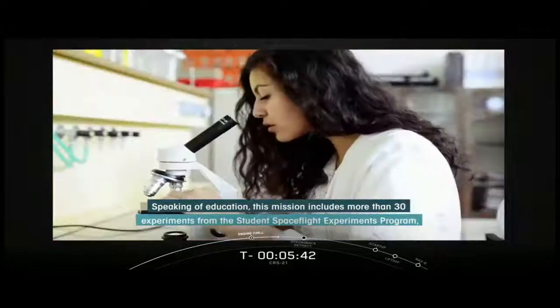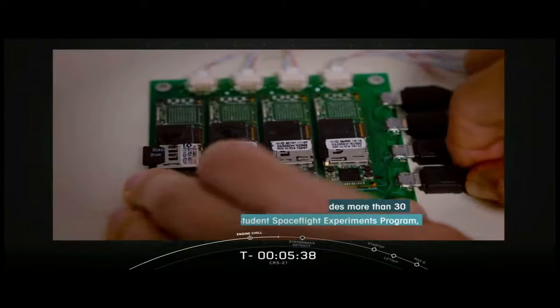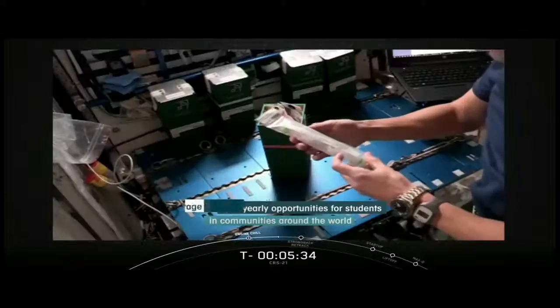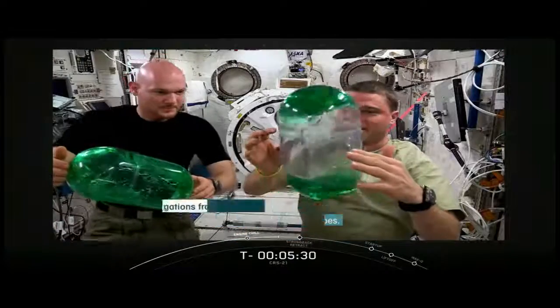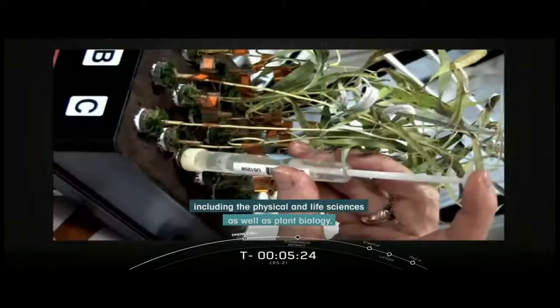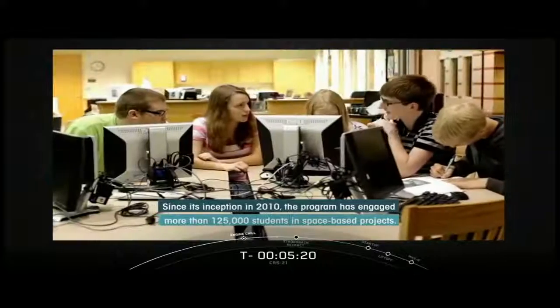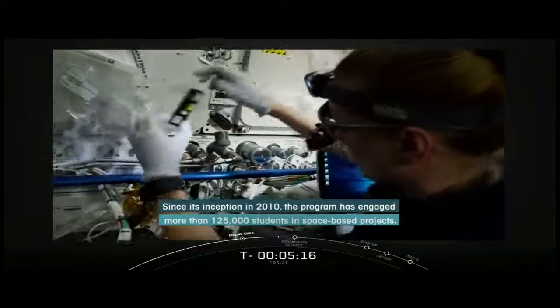Speaking of education, this mission includes more than 30 experiments from the Student Spaceflight Experiments Program, which provides yearly opportunities for students and communities around the world to leverage the space station for research using mixed-stick testing tubes. Investigations from this year's participating students span a variety of research areas, including the physical and life sciences, as well as plant biology. Since its inception in 2010, the program has engaged more than 125,000 students in space-based projects.